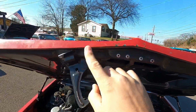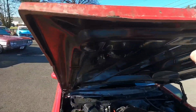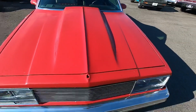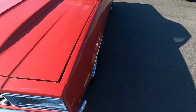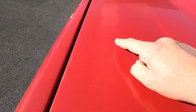Come it down with that. Got some chips on the front here, on the nose. Some right there as well. Comes down nice and easy. You actually got to catch it. It locks easy. Of course, this is an aftermarket hood, so it's not going to be perfect, but it does look pretty good. Got some gaps over here. It can be adjusted out. There's a little bit of fading going on here in this area. You got some chips on the nose. And you got some fading going on in this area too.